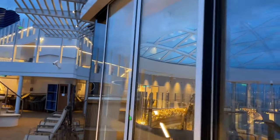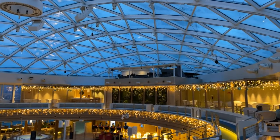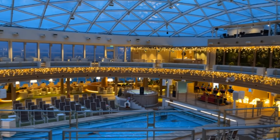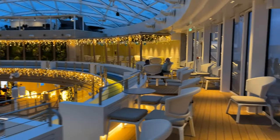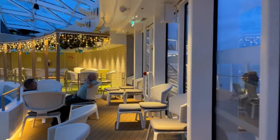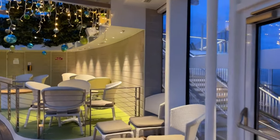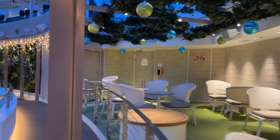One of the absolute highlights of Iona is the Sky Dome. As you head in through this entrance, you're at the top level at the Sky Bar section of the Sky Dome, but you can see down into what is the amazing pool area here. It's really nice to have an indoor pool for swimming when you are on a ship like this that sails in colder climates at times. It's great to be able to get into the pool and have a little swim. There's also some hot tubs down here as well and bars. And as you can see, it's lovely and decorated for Christmas.